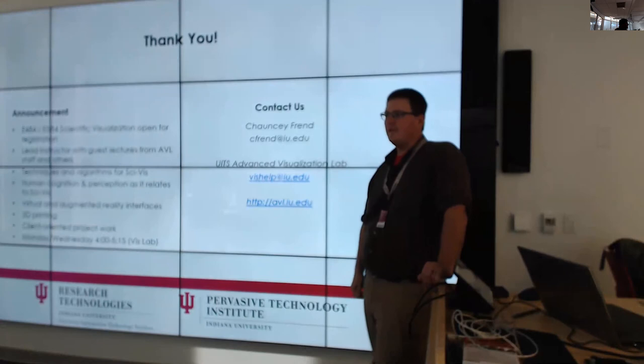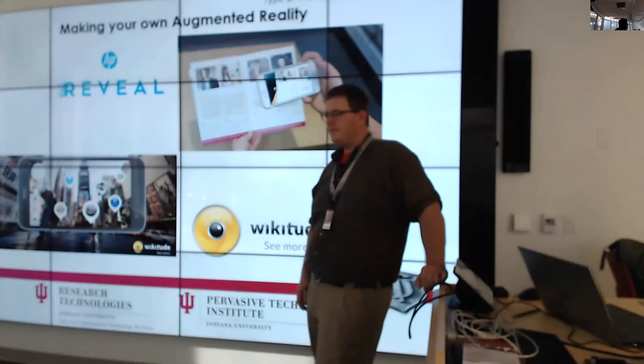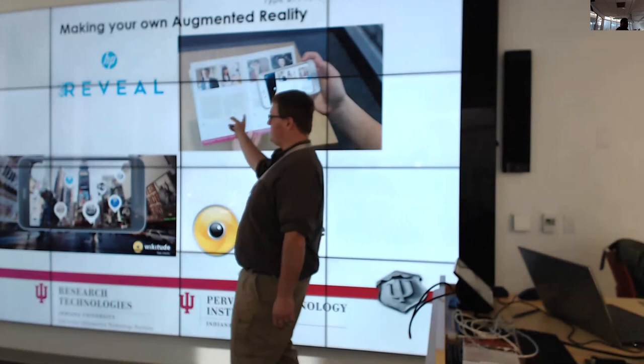Wikitude, HP Reveal. Yeah. Those could solve one or two of my simple problems, because I have some ideas about a multi-user environment. If I push it out, I want people to be able to see it easily without having to deploy to iOS. These could solve some of those small problems. I was going to do a demo of that.